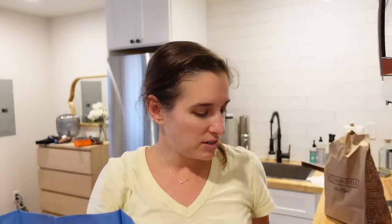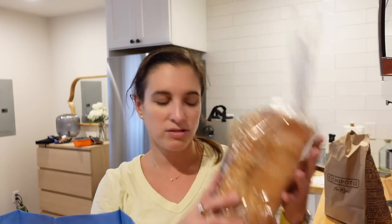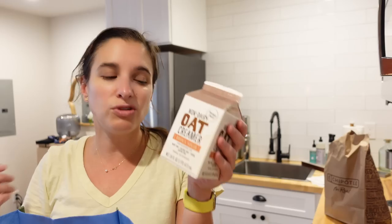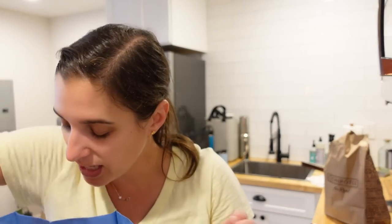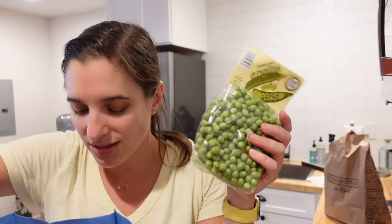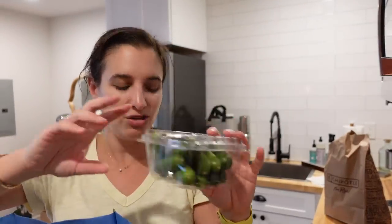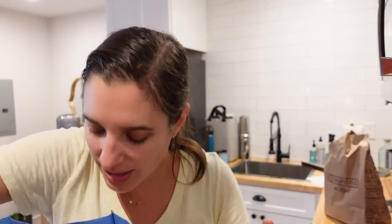I got the sprouted wheat, oats, and honey bread, mainly because it was the smallest loaf they had, and I just didn't want to waste anything. I got this little oat creamer. I'd rather just have oat milk, but it was the smallest thing. Again, I'm trying to waste less. Sweet potatoes. My favorite when I go to Trader Joe's is the fresh peas. I saw these little cucumbers, and I thought, oh my gosh, how cute. I like snacking when I'm camping, so in that vein, I also got baby carrots.